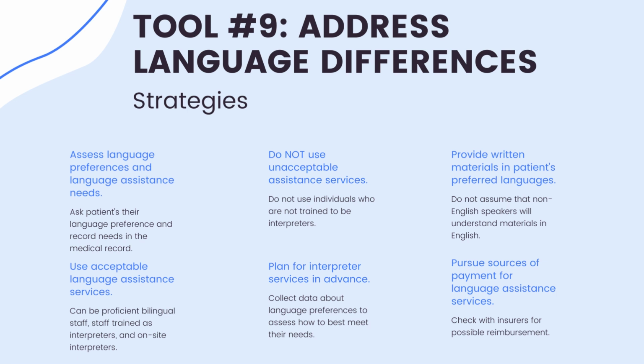Acceptable language assistance services include the following: bilingual staff members whose proficiency has been confirmed can communicate directly with patients in their preferred language. Staff who are trained as interpreters, on-site trained interpreters, and telephone or video interpreter services. All staff and interpreters should understand the importance of using plain language. See tool number 4 for guidance on communicating clearly. Do not use unacceptable language assistance services. Individuals who are not trained to be an interpreter make more significant mistakes.